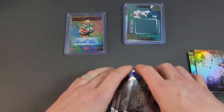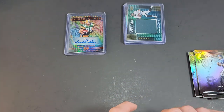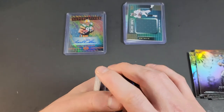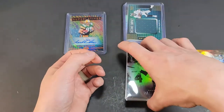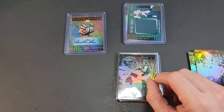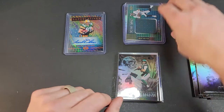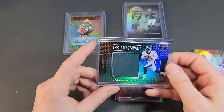That is it. If you're looking for a cheaper box, not like a Prism or a Mosaic or something like that, I'm telling you, do not sleep on the Illusions. It's an awesome product. It is a really cool product.